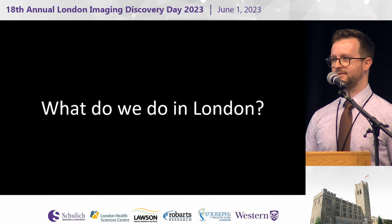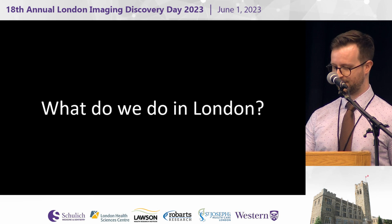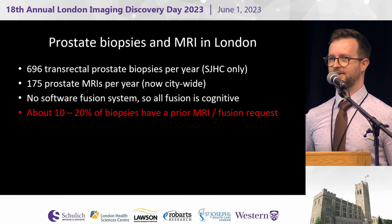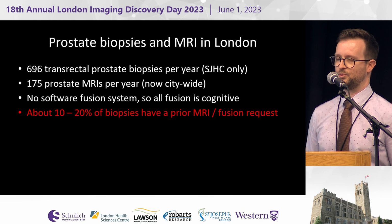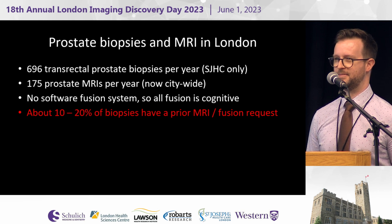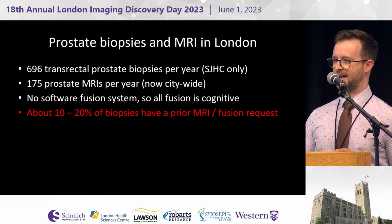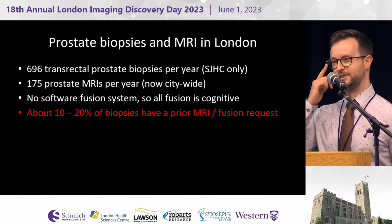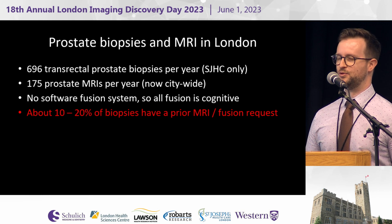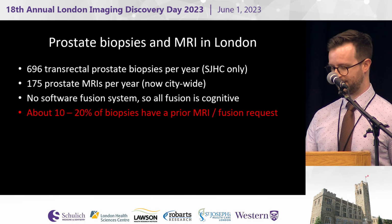So, given all that, what do we do in London right now? Last year, we did 696 transrectal prostate biopsies, which are only done at Joe's. We did 175 prostate MRIs, which up until recently were only at Joe's because our equipment was too old at UH and Vic to do a prostate MR, but now we can, which is nice. We do not have a software fusion system, so all fusion is done cognitively. But the main takeaway is currently only about 10 or 20% of the prostate biopsies we do have an MR or a fusion request beforehand, which is really far short of the mark of 100%.